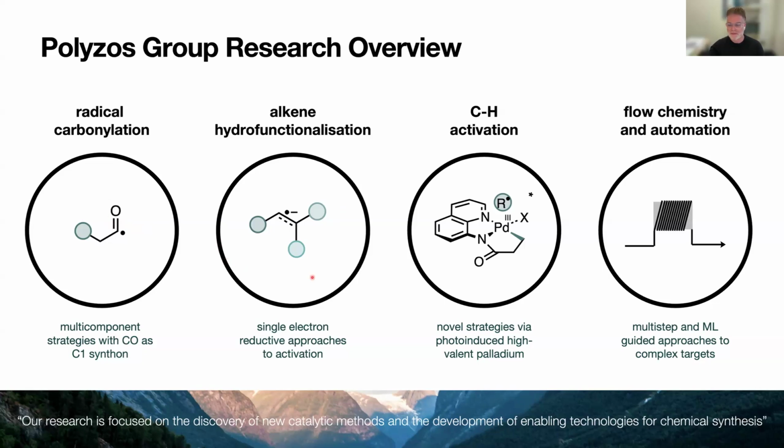However, we also are very interested in the functionalization of olefins and double bonds in molecules. These could also be heterocyclic systems in which we introduce a single electron and undergo single electron reduction, and then further functionalization of multiple double bonds in target molecules. We're also very interested in CH activation chemistry, and primarily around this area, we look at high valent palladium catalysis, which we induce with visible light energetics. And finally, I'll be touching on flow chemistry and automation, which are the aspects we've been developing in our group over the last 10 to 15 years.